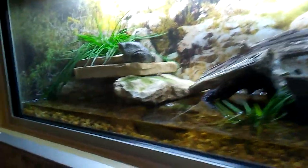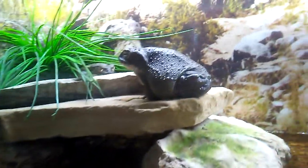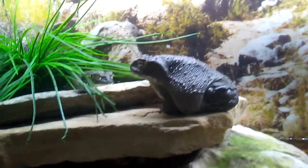Get away from me. Oh my God! Look at that big old toad. They're huge. That guy is huge. There's another one back there too, like in the backpack.